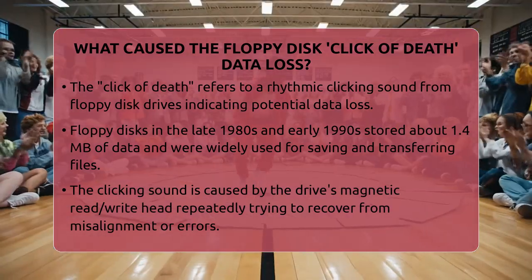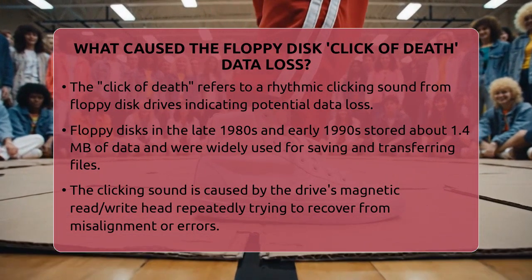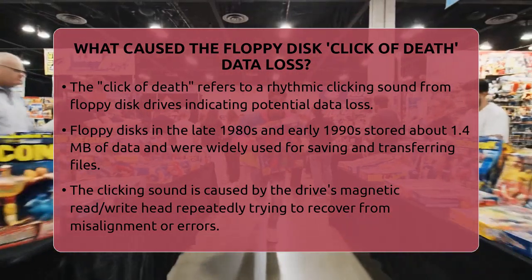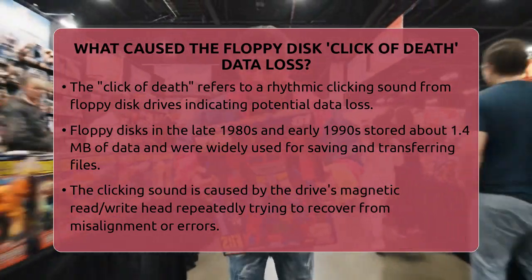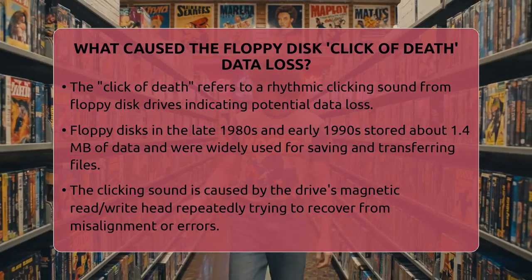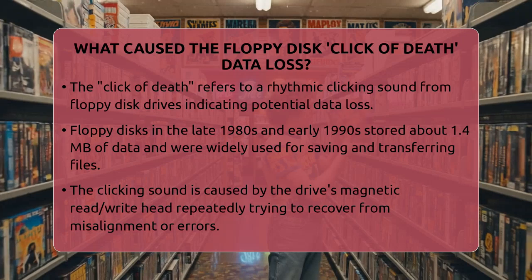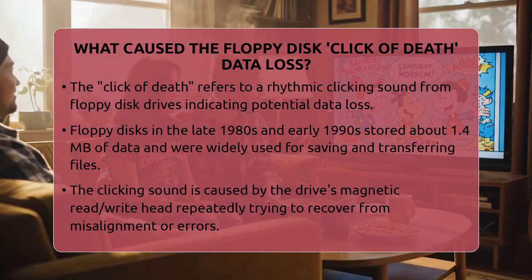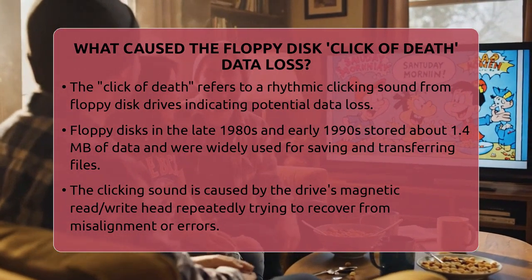Back in the late 1980s and early 1990s, floppy disks were the main way to save and transfer data. These disks were small, flexible, and stored about 1.4 megabytes of data. They were cheap and easy to use, but they had their quirks. When a drive started making that strange clicking noise before failing, it was a sign your data was in serious trouble. The click of death actually comes from the way floppy disk drives and similar devices work.